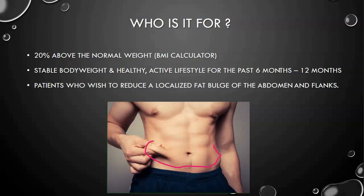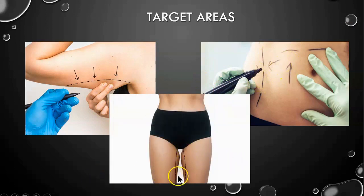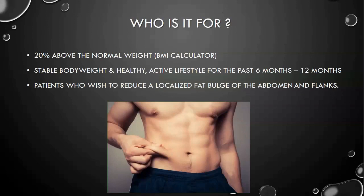Also, we're going to talk about some other areas I can show you right now. So the target areas are the arms, you know, those triceps, especially women can get saggy triceps. Also, like I said, the abdomen, and also the inner thighs, you know, those really stubborn zones of your body that no matter how hard you work them, they just seem to never go away. And so these are the sites that liposuction targets. However, it's also important to have a healthy and active lifestyle to be a candidate, because this will ensure that you're going to keep up the results in the long term.